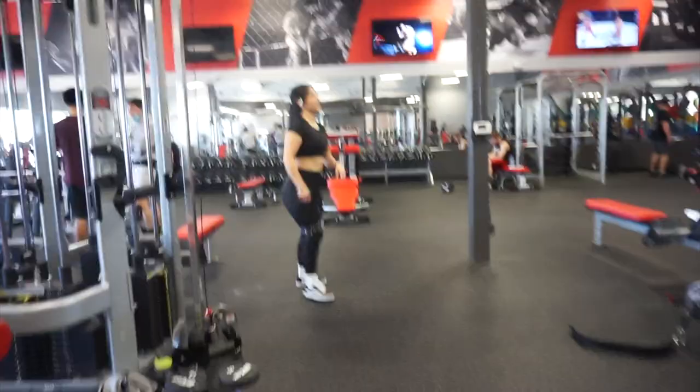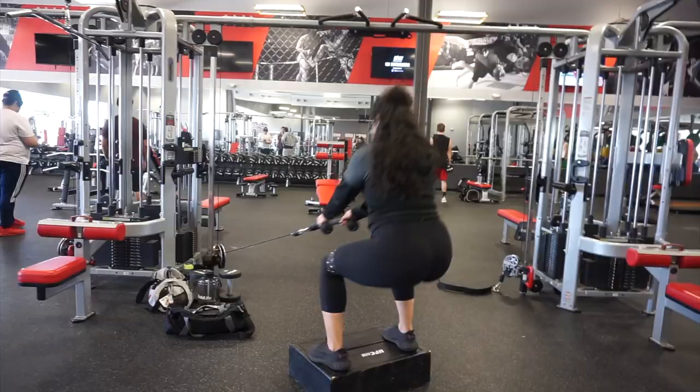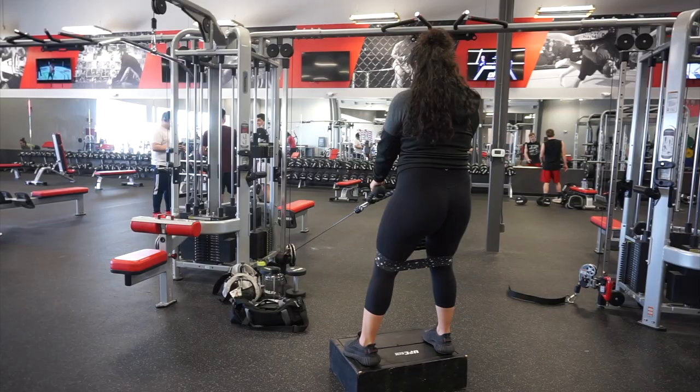That burns. Booty. Some booty. The whole booty or half the booty? So much, you kind of just let your arms extend and you're using all your glute power and leg power to pull that weight back up. I use the step up stool just because it's elevated and it gives me a better range of motion.